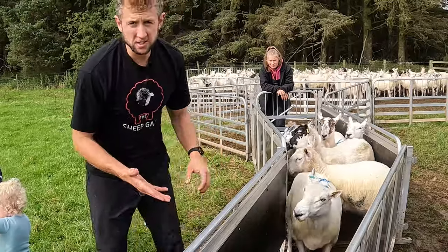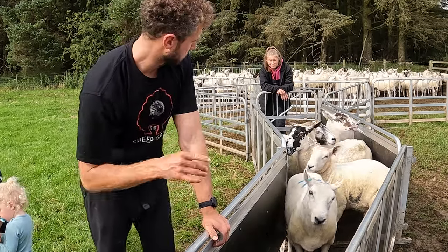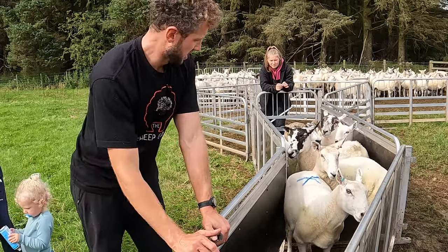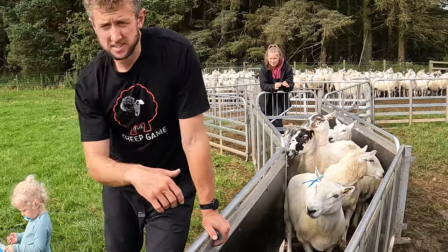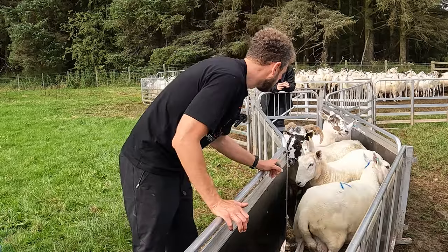So we're putting an X on them if they're for cull. Some of them I'm not even marking because I know they're for cull based on the ear tags and the age of them, and the condition really tells me they're older. And then a blue dot on the head means they've been treated for a sore foot, and of course Lizzie's then recording it on Flock Watch as we go.